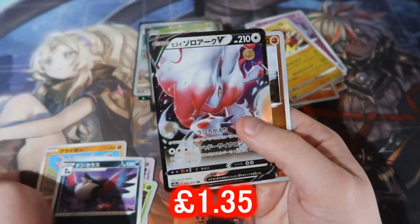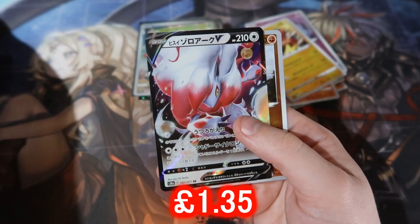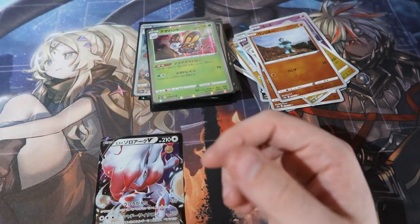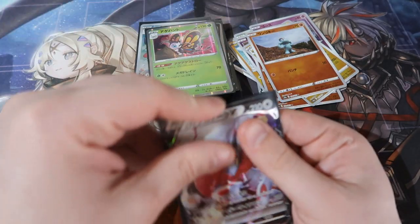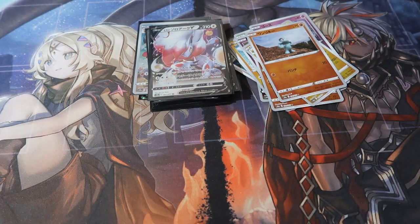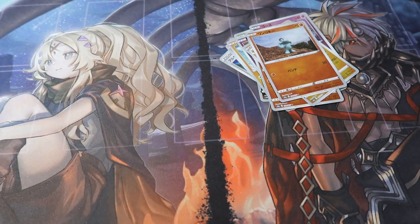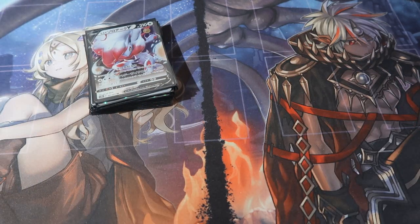Oh, nice way to end it. We get the V card of Zorak. Let's go. Cannot complain. Really cannot, people. That has been absolutely awesome. Let me put that Pikachu to the side for Chloe, because she'll definitely like that. OMFG to the max, people. Absolutely lovely cards.